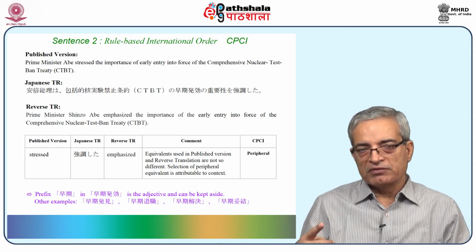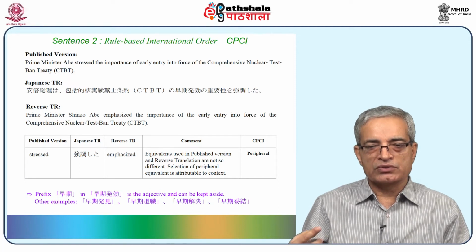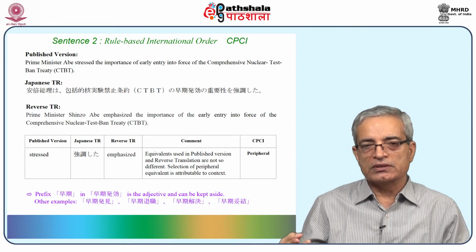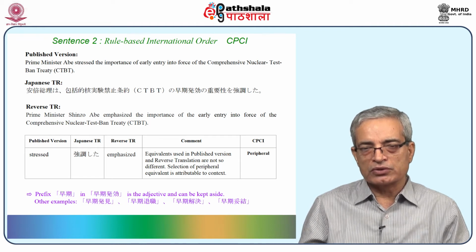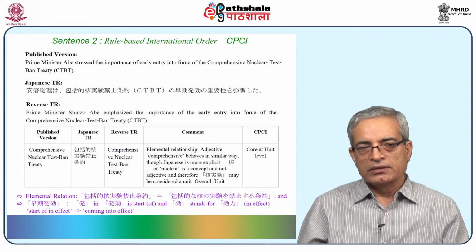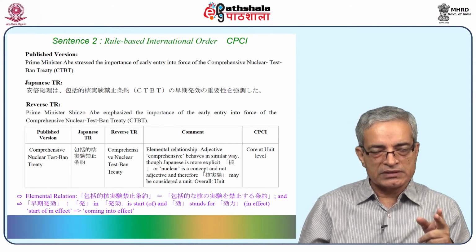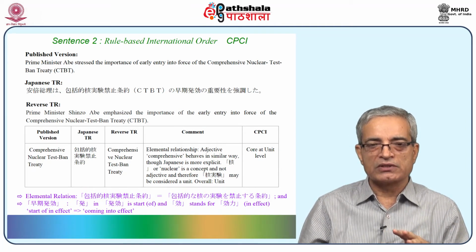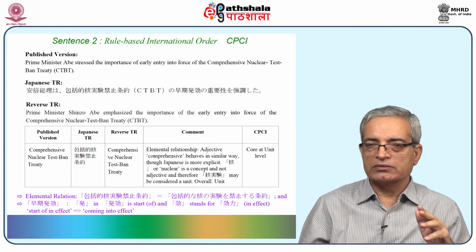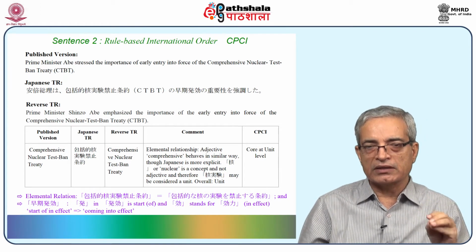And this is from the previous slide, that soki as a prefix in soki hakko is the adjective and can be kept aside. Other examples could be soki hakken, soki taishoku, and soki kaiketsu, soki daketsu also. Comprehensive Nuclear Test Ban Treaty, as I said in the beginning, also is a proper noun. So there's a proper equivalent for this noun, and that is Hokatsu Teki Kaku Jikken Kinshi Joyaku. It should be saved as a core equivalent at the unit level.